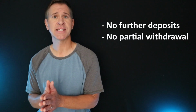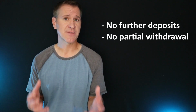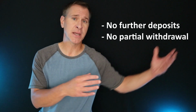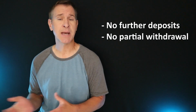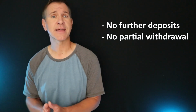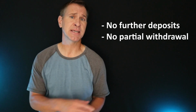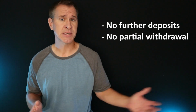Another thing to understand about CDs is that they are not like checking or savings accounts. You cannot put more money into the CD after you have established it. A CD is really like you sort of giving the bank a loan for a certain amount of time and then taking that money away, and then at the end of the period they give you the money back with interest. So you can't put more money in. If you have more money later on, you can open another CD, but you can't just tack it onto the CD that already existed.